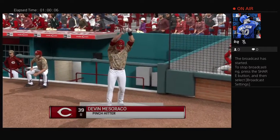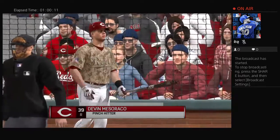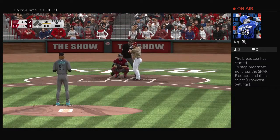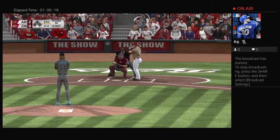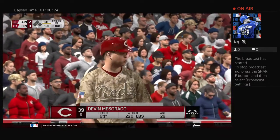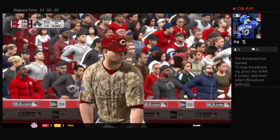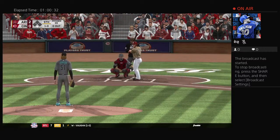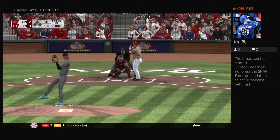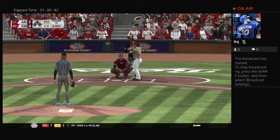Devin Mesoraco is going to come off the bench as he'll be asked to lead off the bottom of inning number 6. Devin Mesoraco. And now some action in that Arizona bullpen, as it looks like they'll have both a lefty and a righty up to throw. Ball one. The windup and the 1-0 pitch. Outside, off the corner with the splitter. It's 2-0.